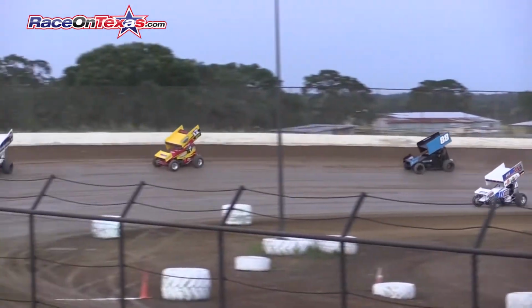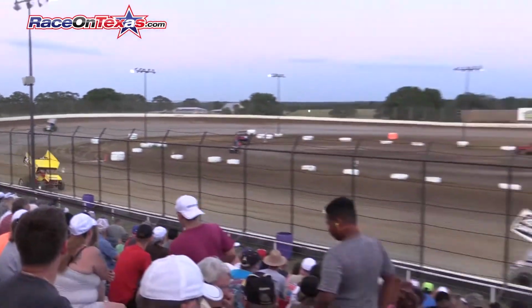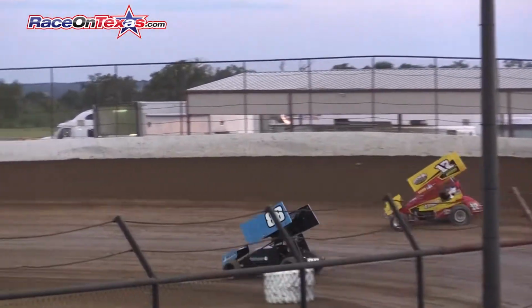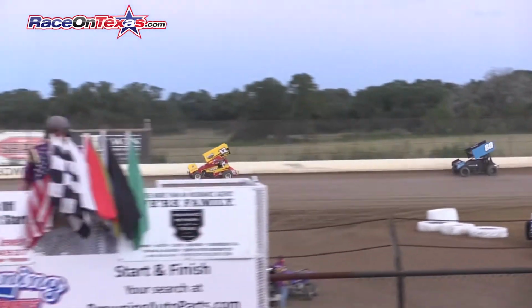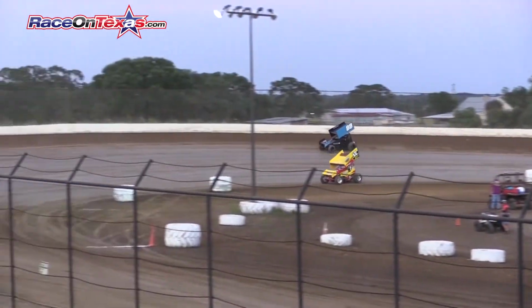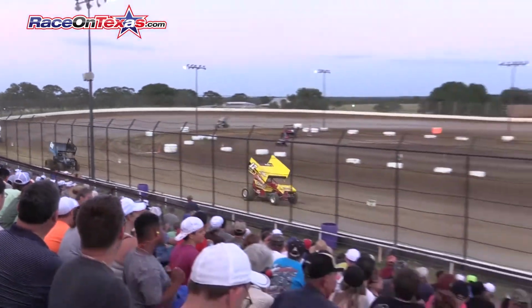John Pate now to the bottom of the racetrack in turns 3 and 4, trying to slide up and take the spot away from McDonald. Not going to happen. Two laps in the book, six laps to go. Tommy Bryant still your leader. A good battle for that second spot. Manhandling that thing down the backstretch is Ray Allen Kohanic. Now Kohanic to the bottom of the racetrack. McDonald up top alongside the wall.